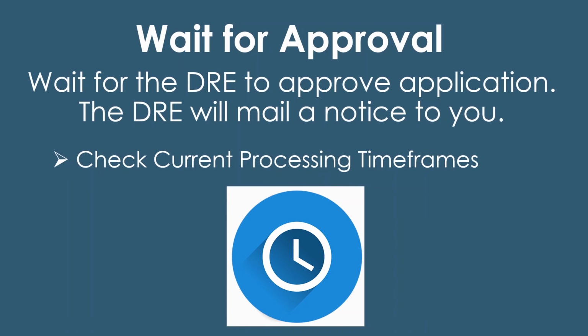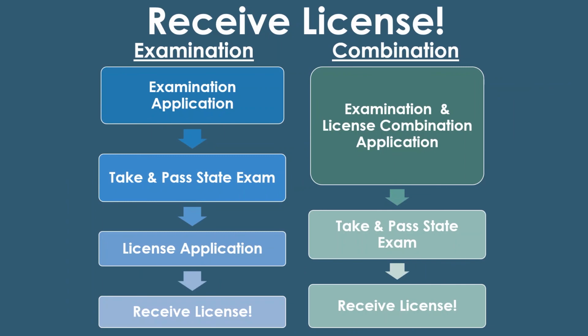And then once you're approved, you'll receive that license. So if you did the exam application route, the last step was just the license portion of it because you've already passed the state exam. If you're the combination, well, now you're approved to go take the state exam. And once you pass it, you'll then receive the license.